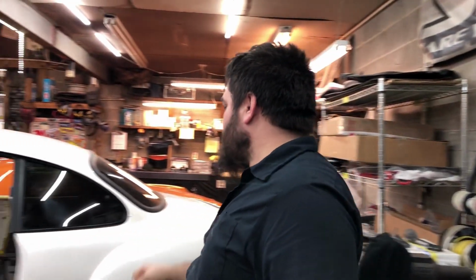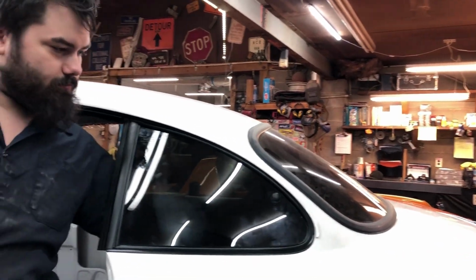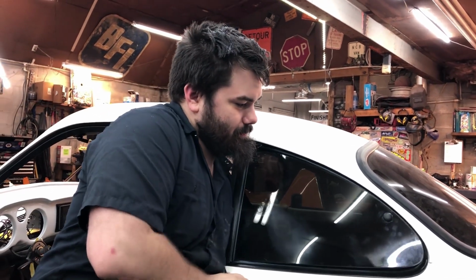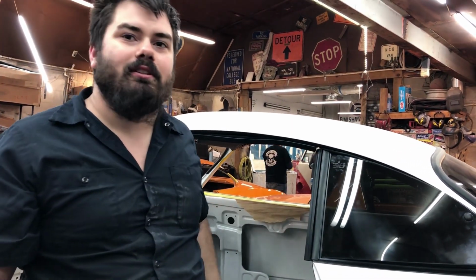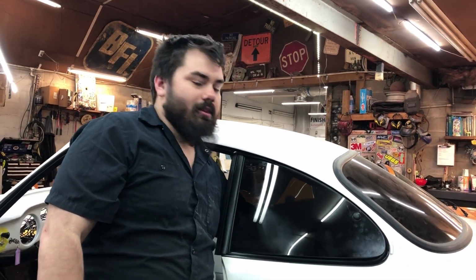Days ago, I finished this quarter glass. It's nice and stiff because it's all new rubber. Nice. Pop out, and now I'm getting all of this done on the other side so I can work on the door build. And do you know, did we buy these tinted or did we get them tinted? We got them tinted.